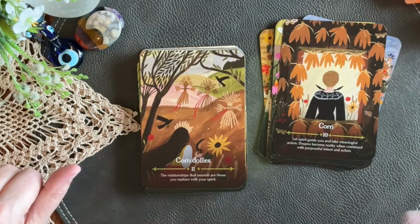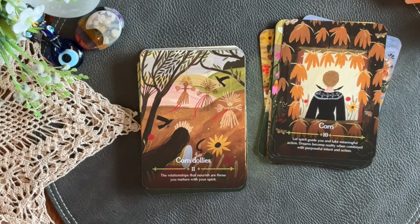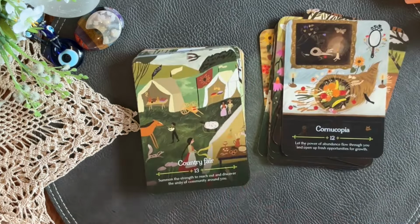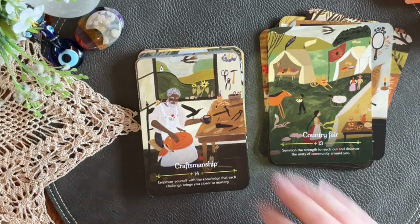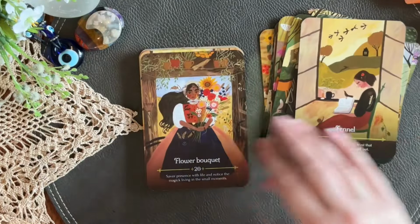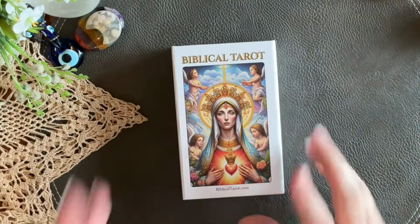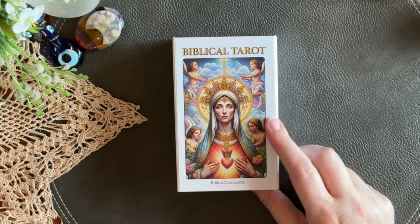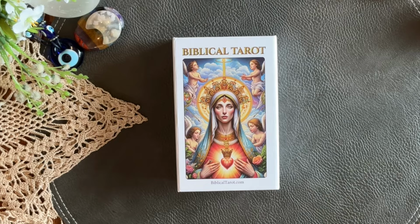I don't know if this is the same artist that did her last deck or not. But I really do like this folkish art that has been on the decks, the past couple decks anyway. So I have this. And the last deck, which I could not remember if I talked about in a wrap-up. I thought I did.